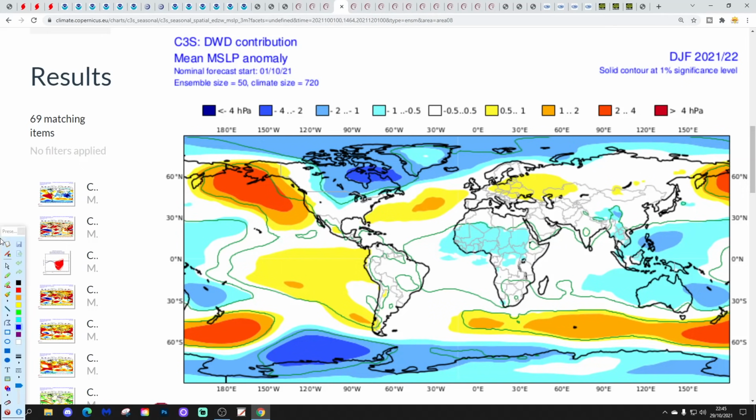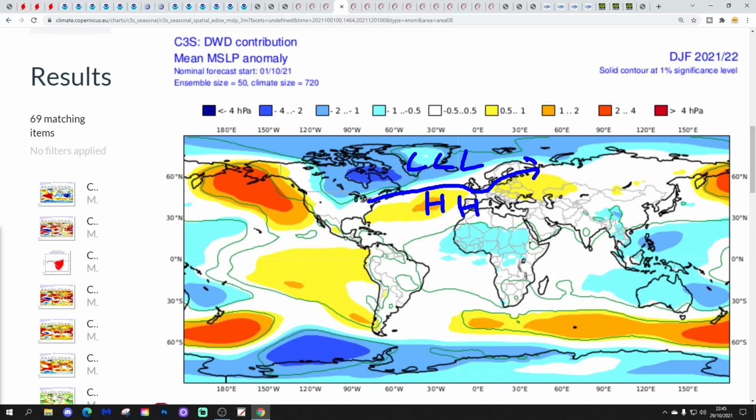DWD from Germany looks like this. We've been seeing pressure anomaly, so we have low pressure up to the north, and high pressure to our west, southwest. So yes, it looks rather zonal, this one, doesn't it?